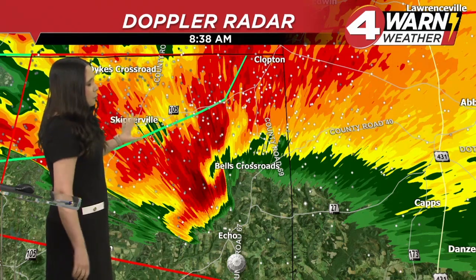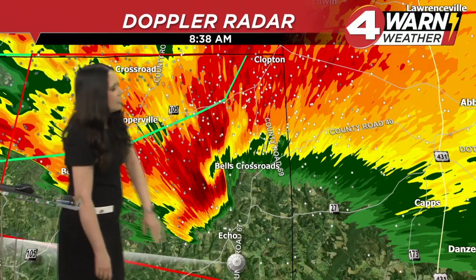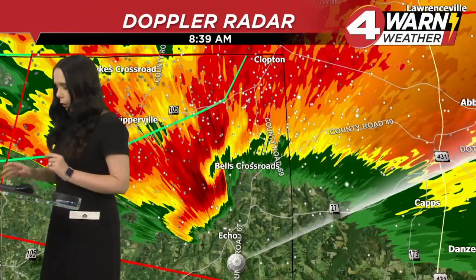If you're in Skipperville, the worst of the storm is just off to your east, but you need to stay in your safe place for now. Even in Echo, be in your safe place away from the storm. The worst of it should pass just to your north.